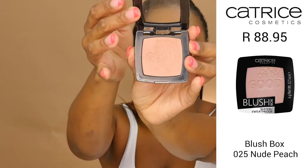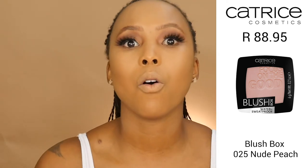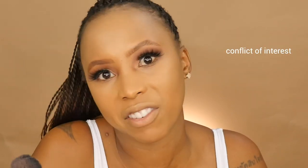This is one of my favorite CATRICE blushes. It's called Nude Peach. So this is also a really nice blush when you want to just have a fresh day. Why I also use it for glam is because I have red lipstick and I want to make sure my red lipstick pops. And with the contouring, you don't want too heavy a blush, because then it's a conflict of interest, basically. And then I just dust it off on the side over there, just so you can see it. And look how it has that beautiful matte effect.